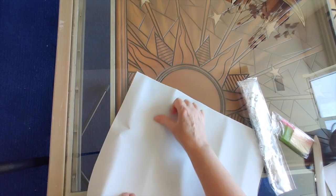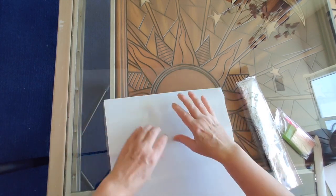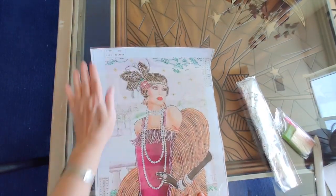You can roll it back on itself, or you could do something like this. Sometimes I do a combination of the two. Okay, so that's good enough for horseshoes.